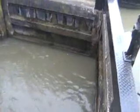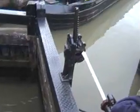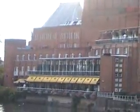The water will slowly fill up, and we are at the same level as the water outside this gate, and then the boat will flow into the canal on the side. That's the Royal Shakespeare Company by the canal. People boating. There you can see the swans.